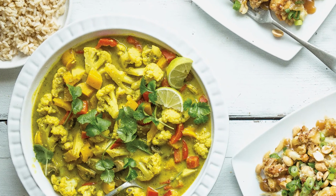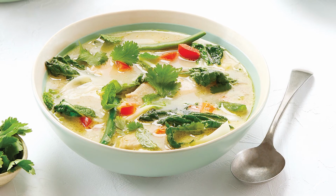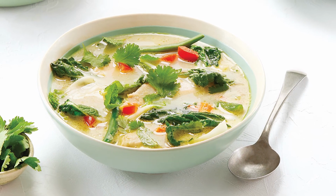We love to use the paste to make a quick and easy curry. It's a perfect match for cauliflower, salmon, and even chicken.